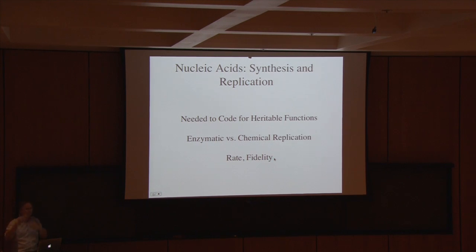Maybe you could even do replication cycles purely chemically. And then once you have some sequence that's actually advantageous and you want to transmit it more efficiently, now you have a selection pressure that would favor the evolution of macromolecular catalysts of replication. No matter which way you catalyze replication, there are major constraints.